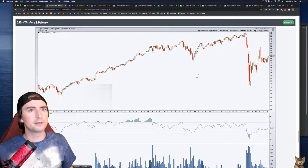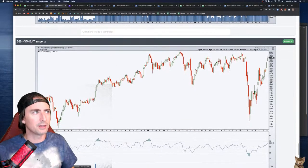Aero defense. This chart is looking similar. It's looking similar to everything. Everything, transports.